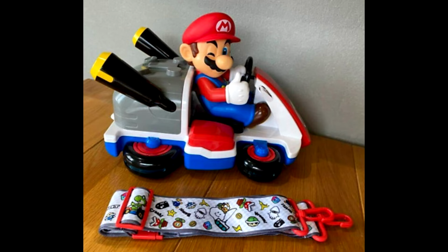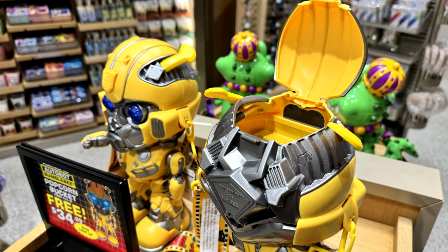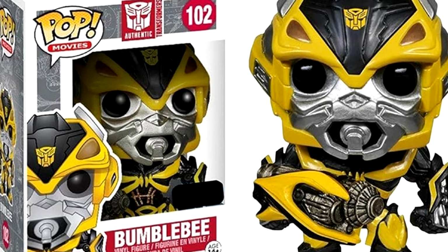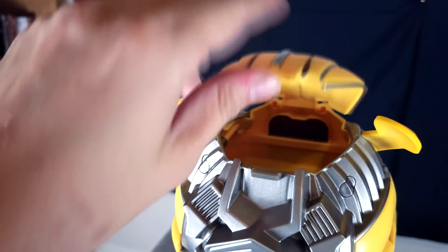And you know what? It wasn't even the most impractical bucket I saw. I saw this admittedly sweet Mario Kart bucket, which, while good, does bring up the question, how good is this thing as an actual bucket? After all, it's not advertised as a simple chibi figure, though it is better than any Funko Pops of Bumblebee out there.